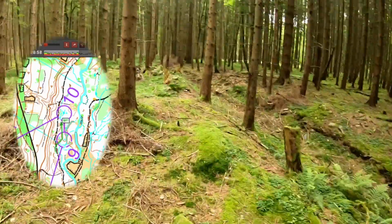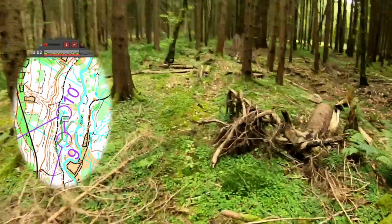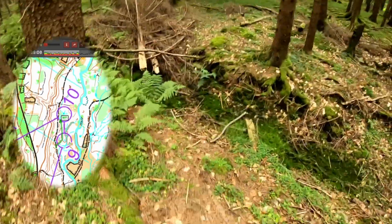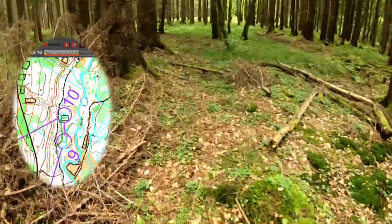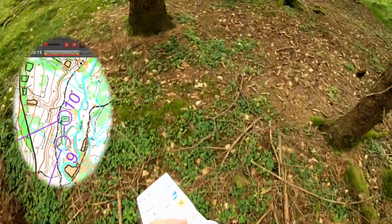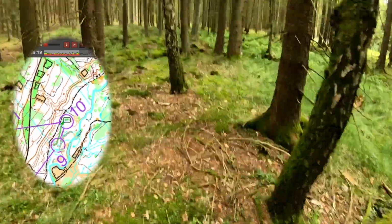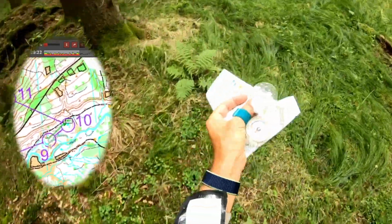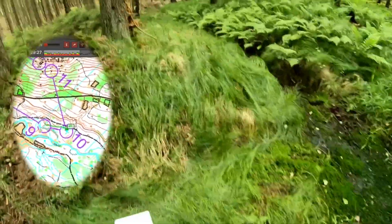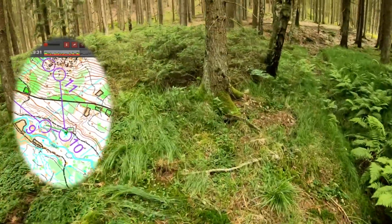There was this some kind of hatched area, greenish area, so I was focusing to get to that part, to something resembling some kind of specialty in the forest, and that is my control. So let's say this part was fairly easy, no mistakes.